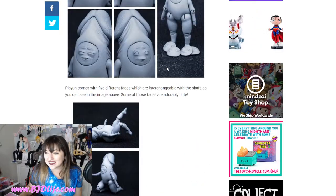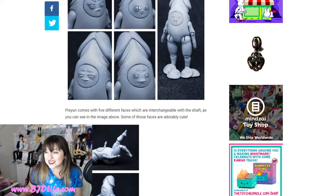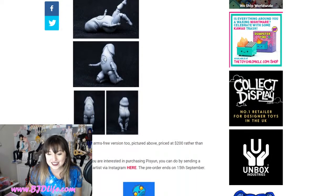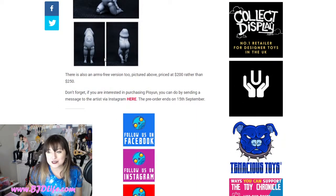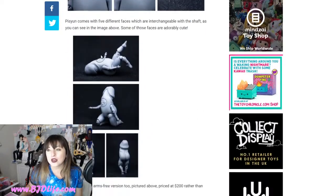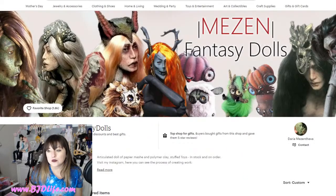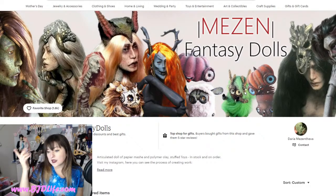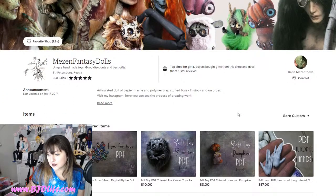It's funny, though. I really appreciate this. This would be a really funny doll to have. Seriously, yeah. For chat purposes, we're going to call it a mushroom. So yeah, this blog has pictures of it, but the actual person is this one here, Mezen Fantasy Dolls. And this is their Etsy here, in case you were wondering.